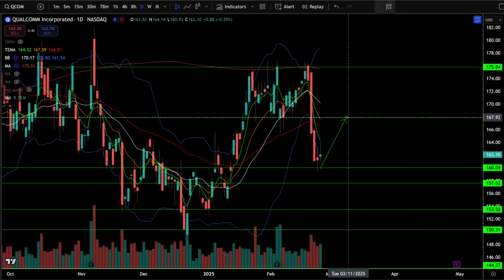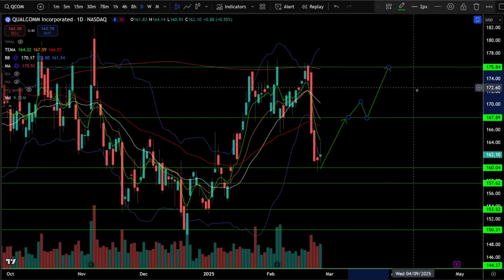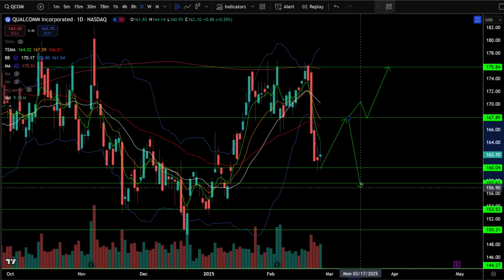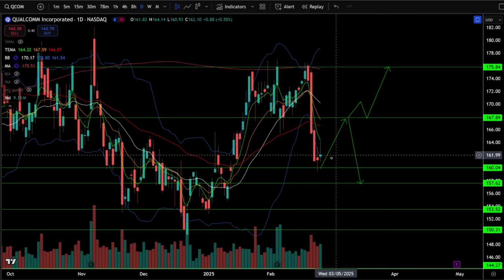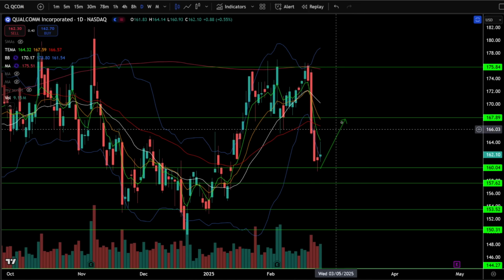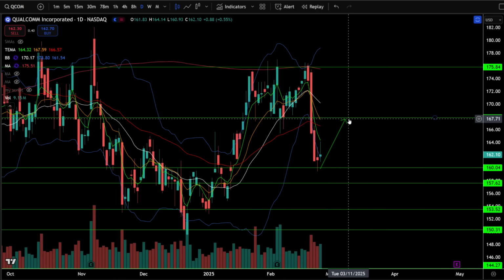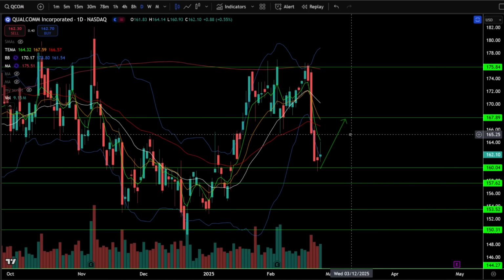If we can break back above 167 and hold that as support, we'll likely push higher towards the top of the range at 176. And if the bears reject this retest at 167, then we'll likely come back down towards the bottom of the range at 160 and likely even break it and head down lower towards 157. So in the very short term, there's a good chance Qualcomm is going to bounce up higher towards 167. And then from there, watch to see if we can break above it for the bull scenario or reject it for the bear scenario.